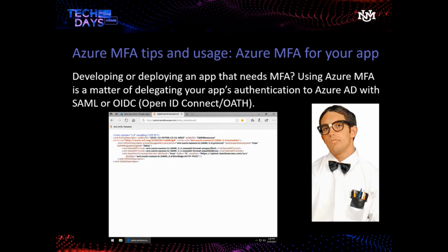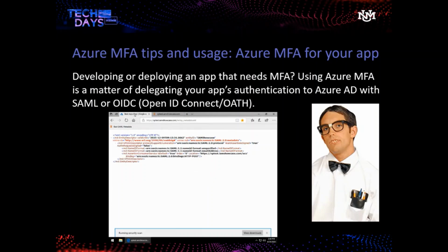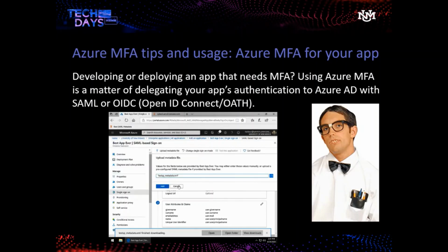So here I have some sample metadata. So I'm going to go ahead and just download this so I can upload it into Azure AD. And this is the metadata for the best app ever, if you will. This is the SP metadata. So as an app owner, you'd normally provide us with this. So all right, I've downloaded the file. I'm going to go ahead and upload it into Azure Active Directory. Go ahead and open that, and click add.